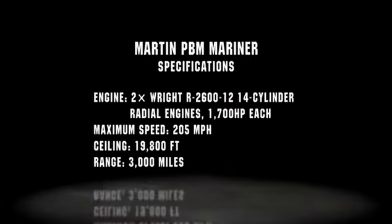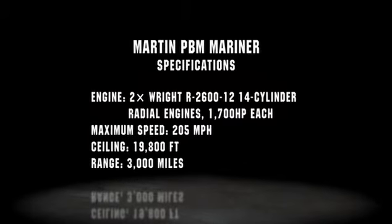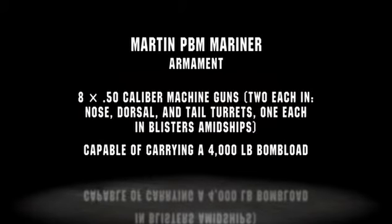But the PBY has rivals of its own on the home front, like the more advanced Martin Mariner twin-engine long-range reconnaissance bomber. Several models of this flying boat are produced long after the war. This particular one replaced many of the older Catalina squadrons, as the famous Consolidated flying boat started to age.